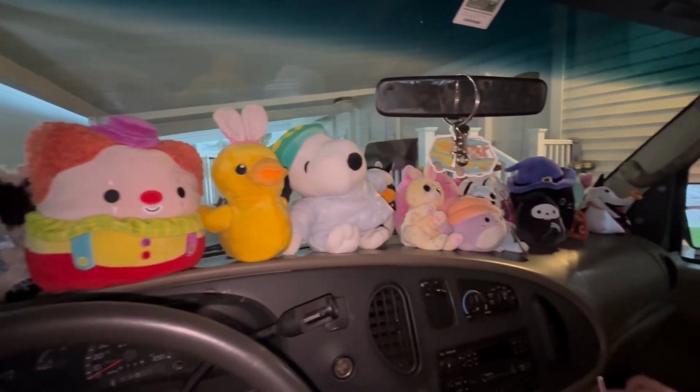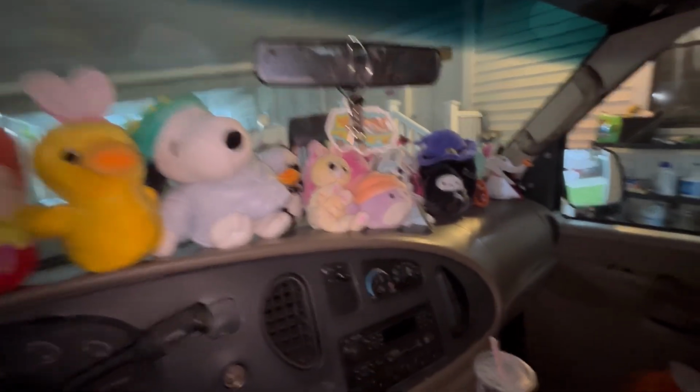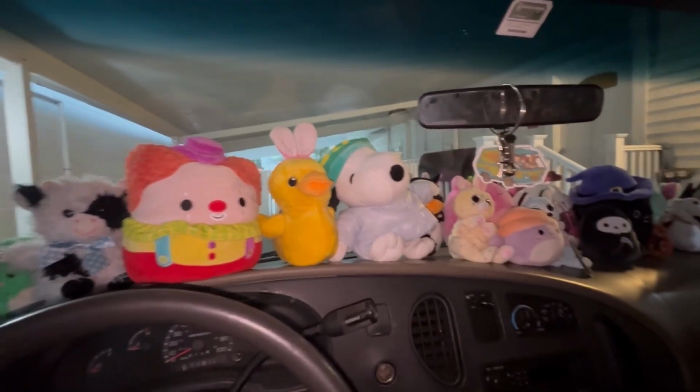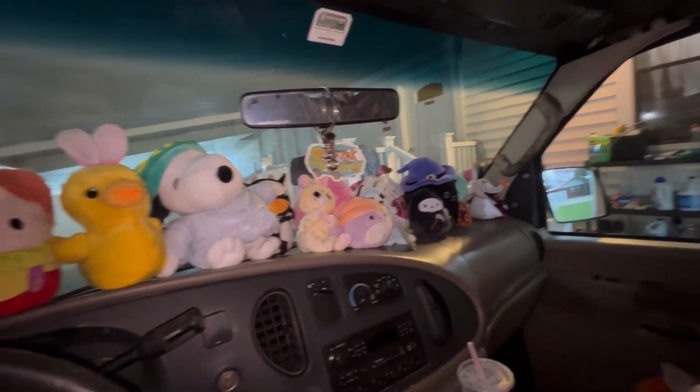It's home sweet home for now. Liz has put her collection of stuffed animals across the dashboard. So if our van didn't already look creepy, now it does. Yeah, well, if we're stuck here, at least we're gonna die comfortably.